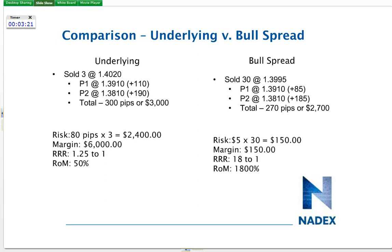In the case of the spread, risk was $5 per contract times 30 contracts, $150. Instead of putting up over 6,000, we put up 150 bucks. As that moves, you'll see your profit and loss as well. Risk-reward ratio of 18 to 1 by doing that. Return on margin 1,800%. So basically what I'm saying is, I made a little bit less on this one particular instance. But let's say I was 50-50. What if I lost 2,400 on one and then made 3,000, I'm up 600 bucks. On the spread, what if I lost 150 on one and made 2,700 on the other?